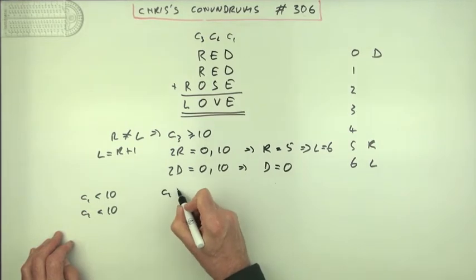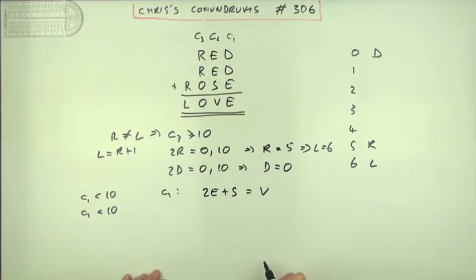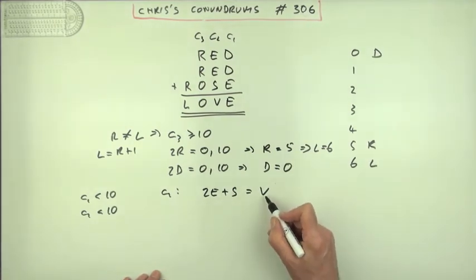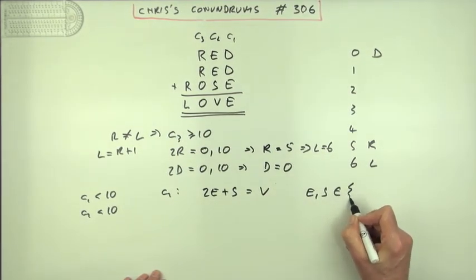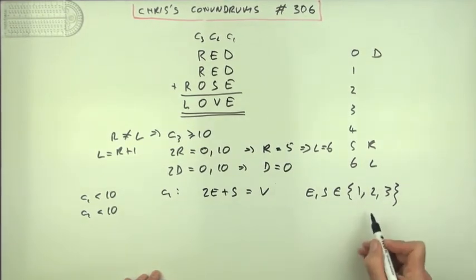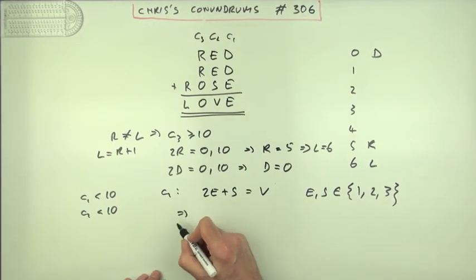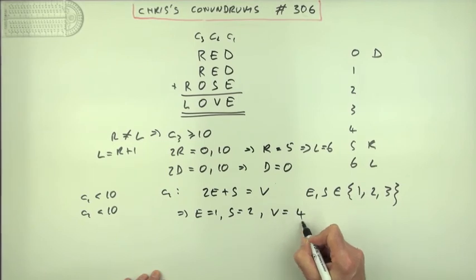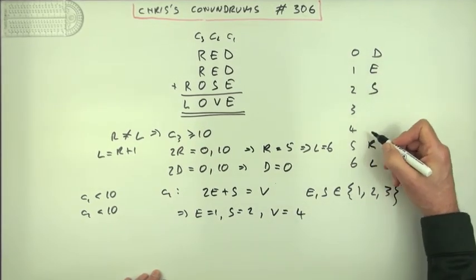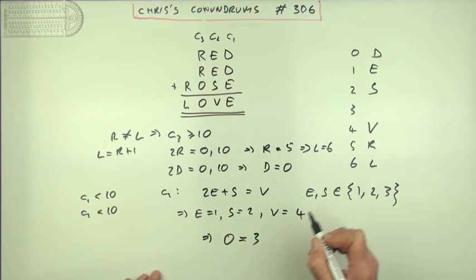Going back to column 2. In column 2, 2 lots of V plus S equals V. And I've only got the set of numbers from 1 to 4 left. So V has to be greater than those two, which means V is either 3 or 4, and E and S in particular would have to be either 1 or 2 or 3. The lowest number you can make from this using 2 of one and 1 of the others is 4, which means straight away E is 1, S is 2, and that makes a total for V of 4. So E is 1, S is 2, V is 4, and that means the odd one left over, O, is 3.